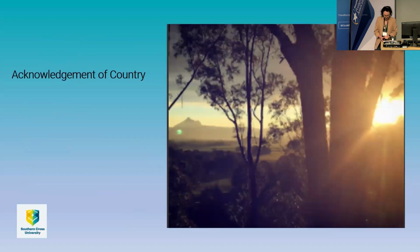And also, I'd like to begin by respectfully acknowledging the traditional custodians of the lands that we work, meet and study. This image is taken from my home, which is on Bundjalung country, but today I'm on the lands of the Yugambeh people of this region of southeast Queensland. And I honour their enduring connection to this land, recognising that it always was and always will be their home.